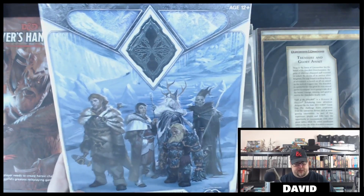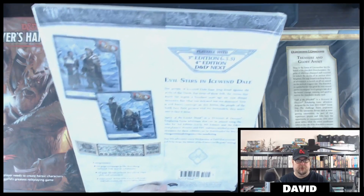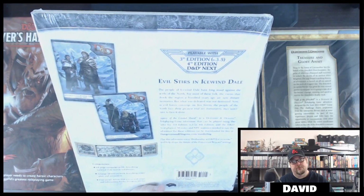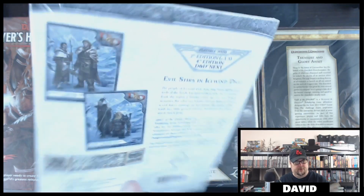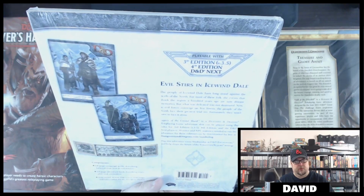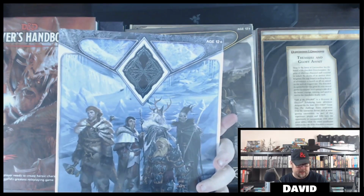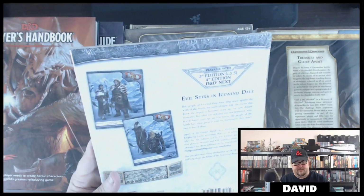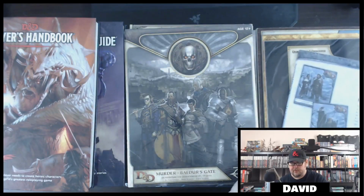And I believe this is part of the Sundering when the new D&D Next books came out with Drizzt and all of the new heroes of 5th edition. This was part of the public playtest. And I actually got this on eBay. I'm not sure how rare this is or anything, but I know there can't be many of them. But yeah, Legacy of the Crystal Shard.